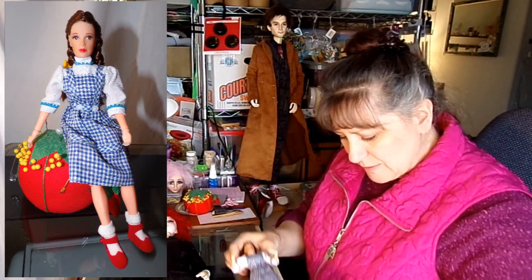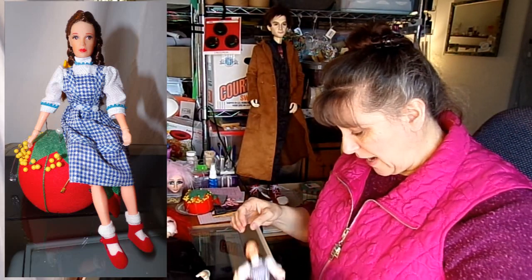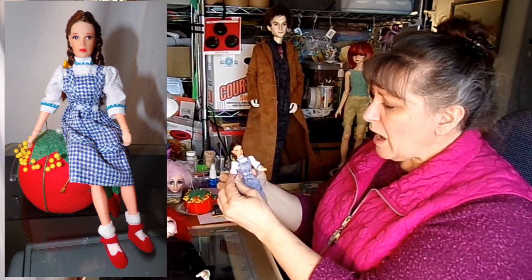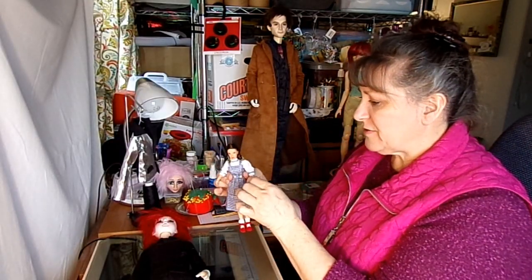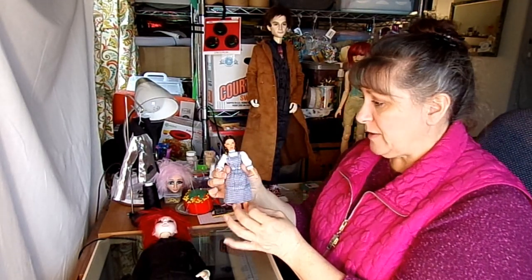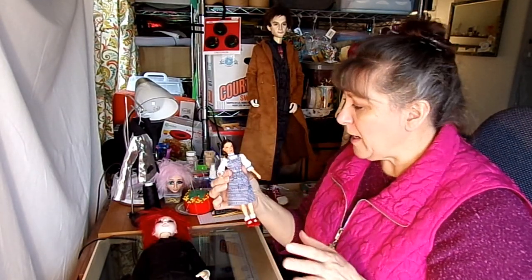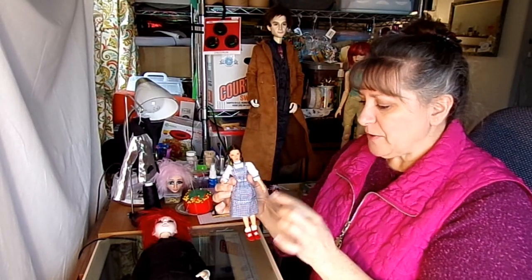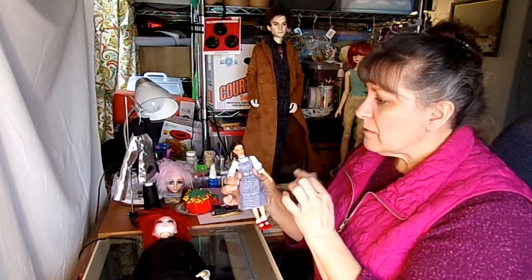My guess is, let's lay her down on the measuring thing. She is 8 inches tall. I have no idea where she came from. I don't know if this was supposed to be like an action figure, if it's a limited edition of something, but I found her at the doll show for $5. Could not walk away. And what got me especially is how realistic her little face is, like Judy Garland.